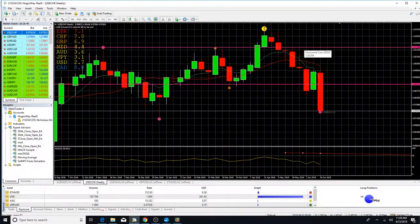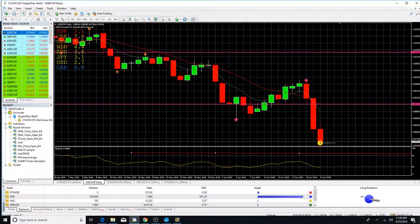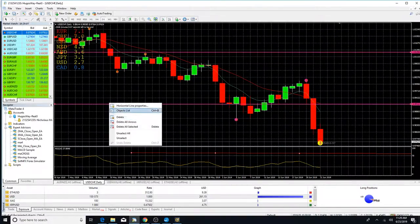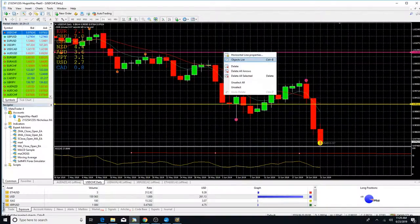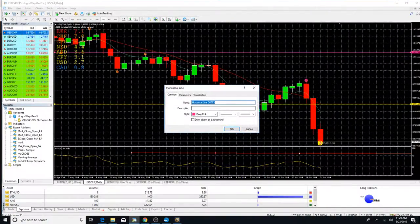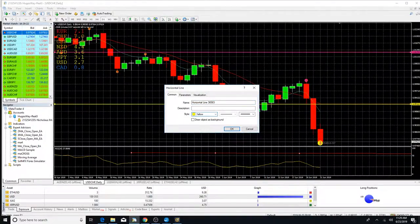These lines, I'm actually starting to use yellow now. Okay, anyway, it's not allowing me to, oh, there we go. Yeah, I started changing my colors to yellow. It just makes them easier to see, and it really helps seeing how price is moving in the zone.